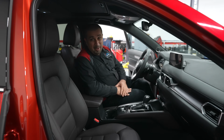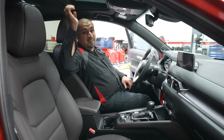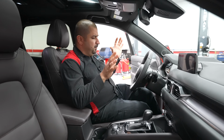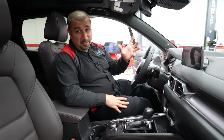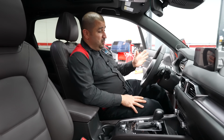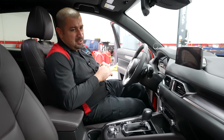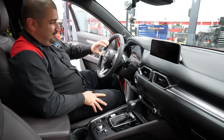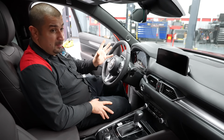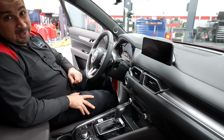Then we talk about the inside of the Mazda CX-5. I love this interior because, you know what? There are no compromises here. There's no show-off. It is a very, very comfortable interior, very functional. There is not really emphasis on design over function. I love it. Real gauges, although the middle is a big screen, but they are real gauges.